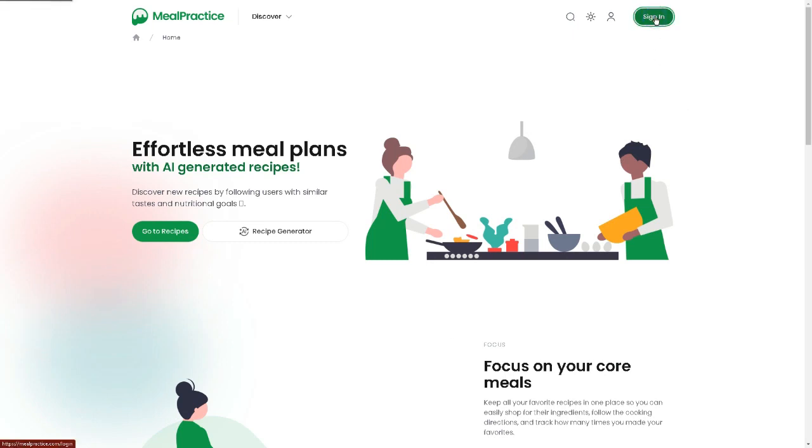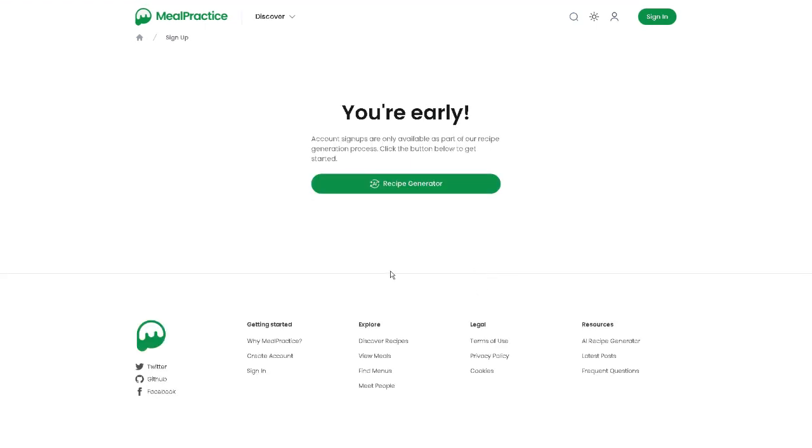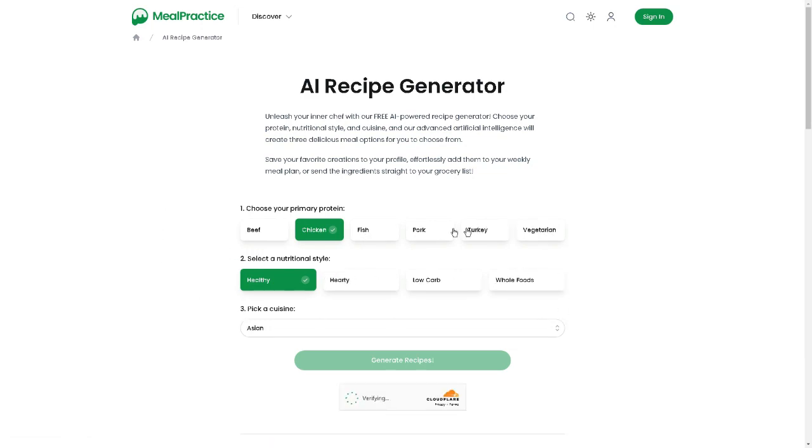If you're new to the site, simply scroll down and click the Sign Up Now button at the bottom. During the sign-up process, you'll receive a message stating that early account sign-ups are only available as part of the recipe generation process. Don't worry, just click the green button that says AI Recipe Generator. This will take you to a page with various culinary options to choose from. Let's go through them together.